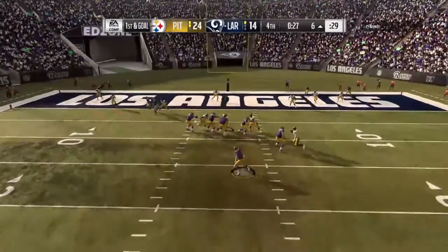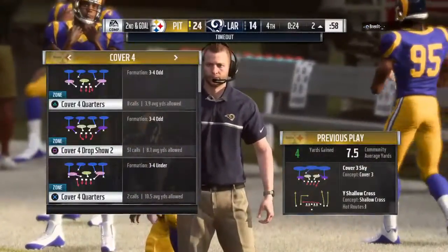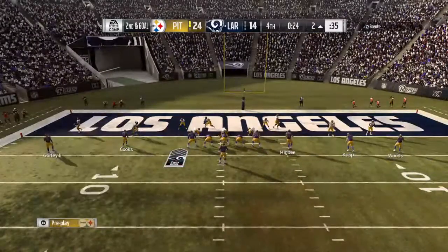Again, Goff. His pass caught at the 4. And he's able to get it down to the 2-yard line. And before this second down play, we'll get a whistle, a signal, and a timeout, as they'll stop the clock with 24 seconds to go in the game.